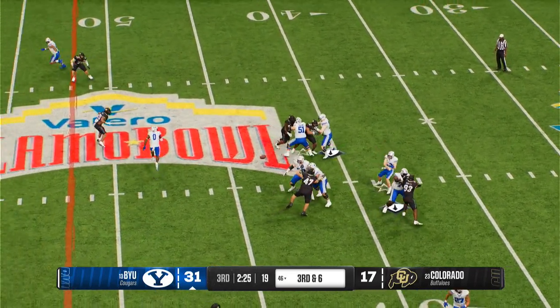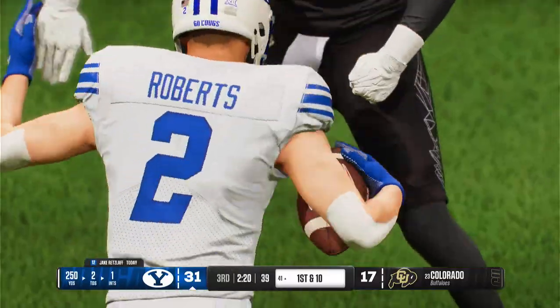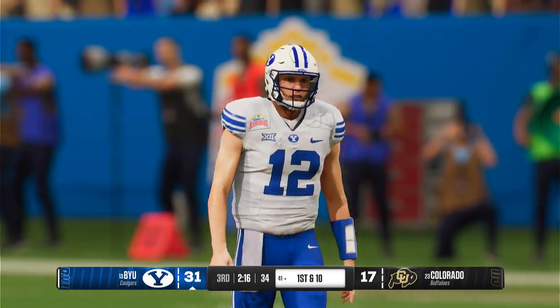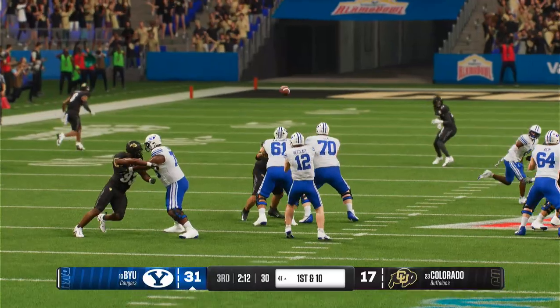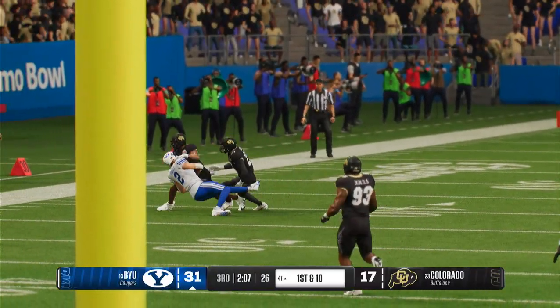From the gun, wants to pass. It's complete. They'll move the chains. Good execution on third down. They've got it at the 41. Well, we know this guy is special, and because of that, his quarterback is looking to him on critical downs and distances. There on that third down, there was no question.